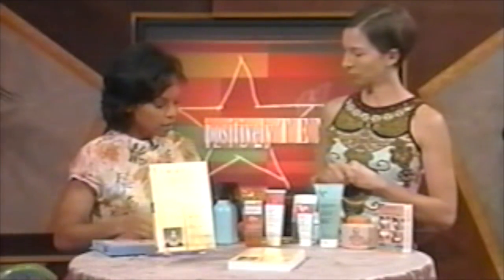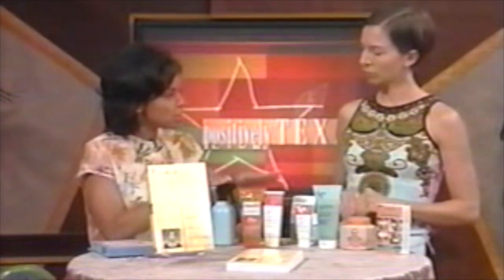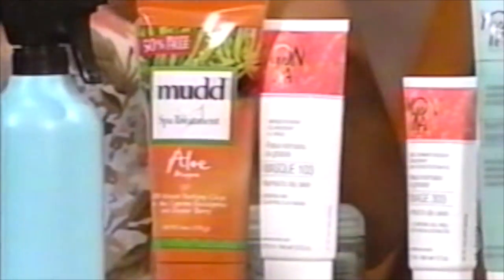Okay, so just to go over everything very quickly, if we're going to exfoliate one to three times a week, how often should we do a clay mask? Once or twice would be good. And again, if you're really clogged, you need to use it more often. If you don't have much congestion in your pores, once a week would be good. And make sure you wear sunscreen. Sunscreen, especially now, every day.